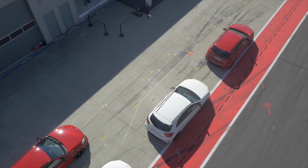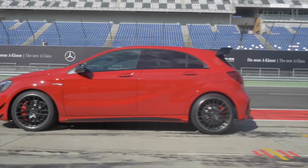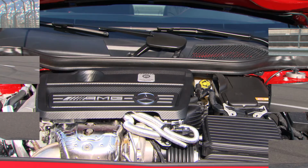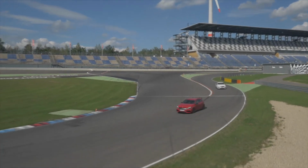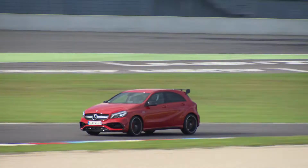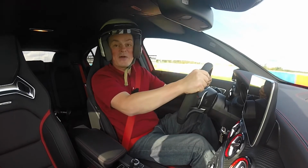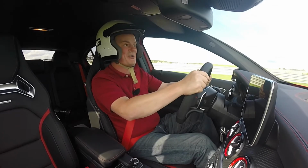The car's performance is even more important than usual because we are test driving the top model of the new A-Class around Dresden, the 381 brake horsepower AMG A45 4MATIC. The extremely strong 2-litre turbo engine makes the A45 the most powerful standard compact production car in the world. 380 brake horsepower. You really know where that's going. But don't worry, brakes are pretty good too.